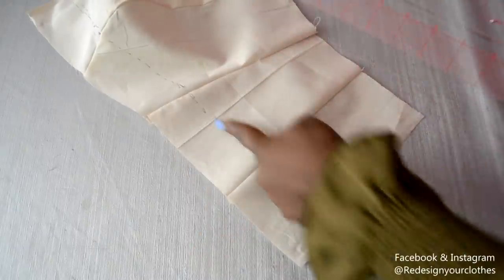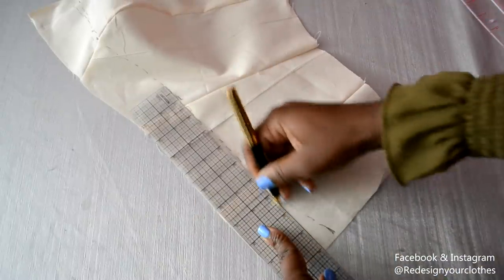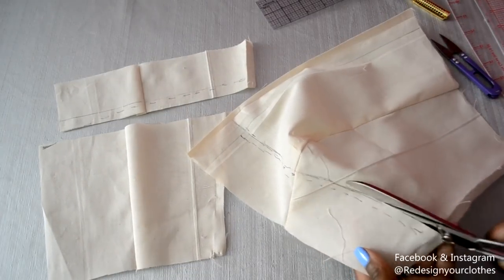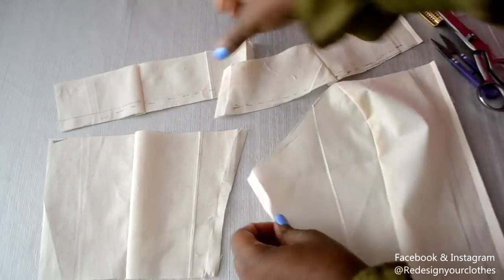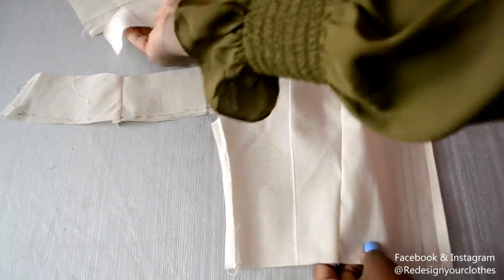So I'm gonna perfect the line here. Then I'm gonna separate these patterns, trace them onto paper, and then cut them out on fabric.